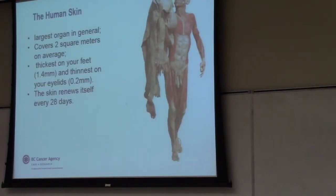Okay, enough for cancer research. So I'll just go briefly through some of the work we've done with dermatology.